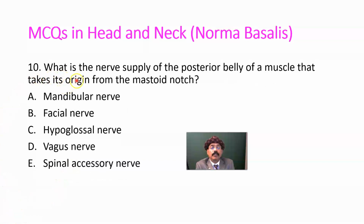Number 10. What is the nerve supply of the posterior belly of a muscle that takes its origin from the mastoid notch? What is that muscle? That muscle is the posterior belly of the digastric. And what is its nerve supply? Mandibular nerve, facial nerve, hypoglossal nerve, vagus nerve, spinal accessory nerve. Answer should be facial nerve for the posterior belly. Anterior belly is innervated by the mandibular nerve via the mylohyoid branch. Posterior belly of digastric is innervated by the facial nerve. Answer is B, the facial nerve.